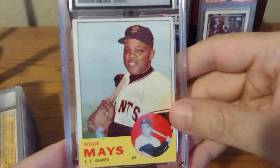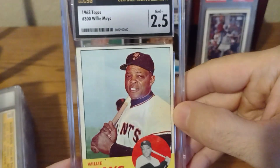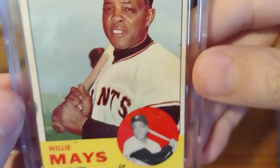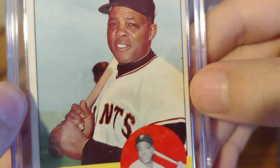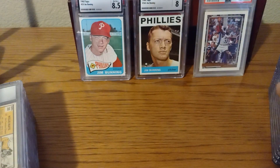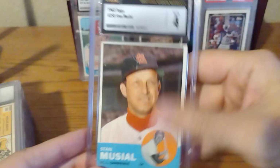This one got 2.5, expected lower. The rubric says that you can have creases on a card for a 2.5, but they can't go edge to edge. Now, if you take a look at this one, it's really hard to see, but there's a crease that goes edge to edge where my fingers are. So again, I was thinking a 2 according to their standards. Same usual, 1963, got a 4. I expected that.